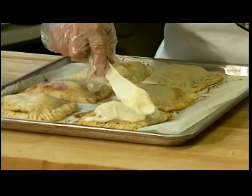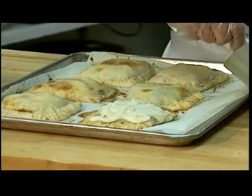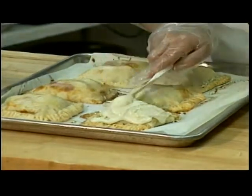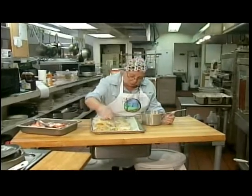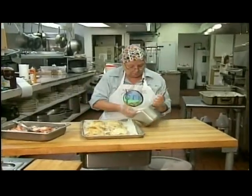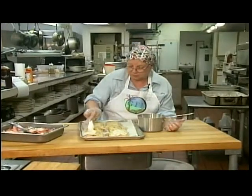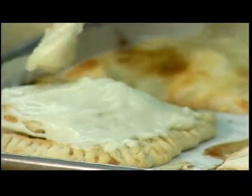I'll tell you, if you're afraid of sugar, this is not the dessert for you. You want to put it on when the turnovers are lukewarm because your glaze then will melt and run a little bit and make it even more attractive. This is why we did not sprinkle sugar on the crust.